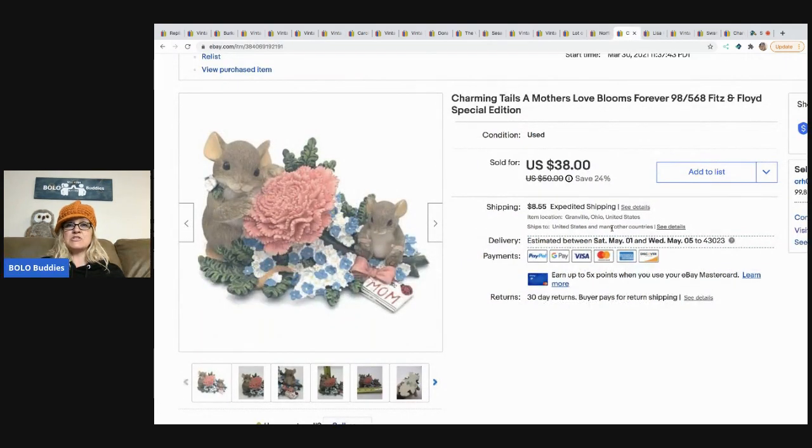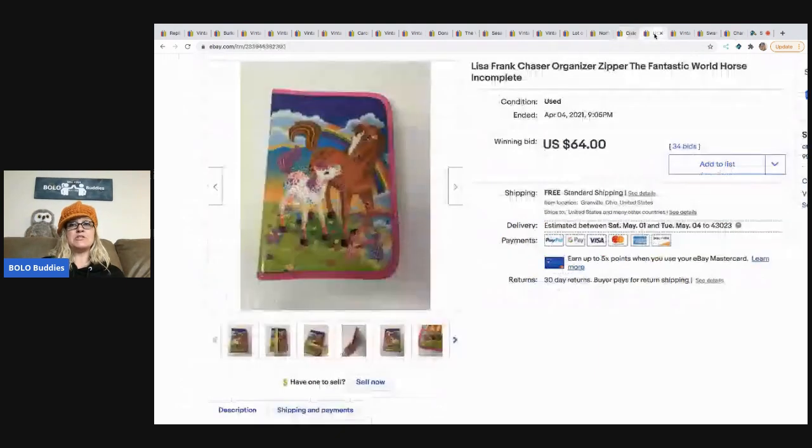The next item is this Charming Tales, A Mother's Love, Blooms Forever, Fitz and Floyd Special Edition figurine. This I got at a thrift store for $3 and I took a best offer of $35 and it sold super fast and the buyer paid shipping.